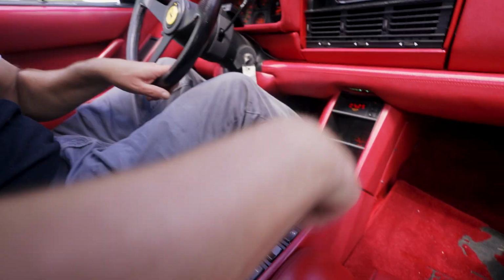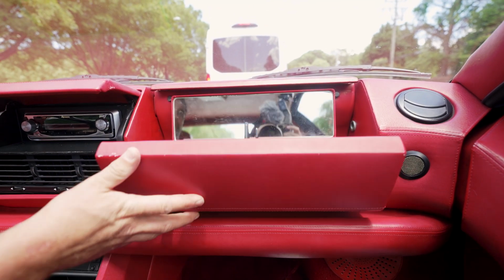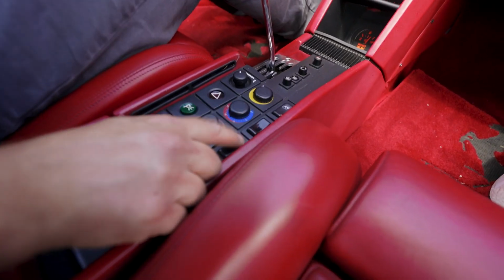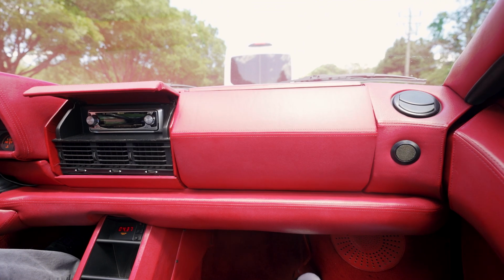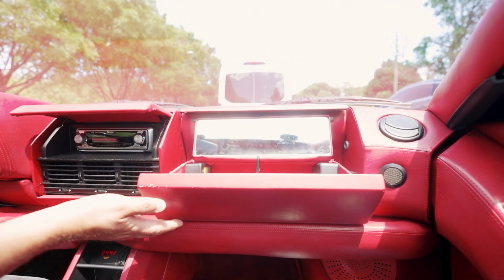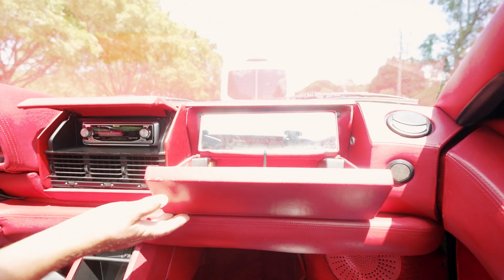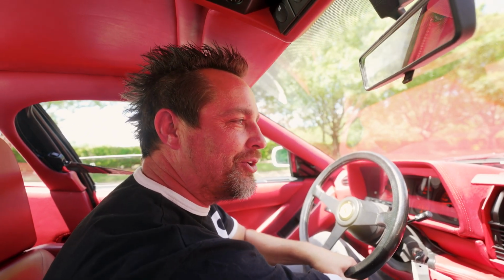Here's the glove box with a mirror in it. Pretty cool. So the button for that is here on the console as well. Push that. Oh, there we go. It's a pretty nice sized glove box, believe it or not. The mirror's pretty cool. I don't think I have that in my 86 European model.